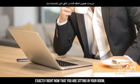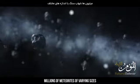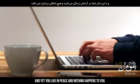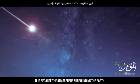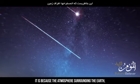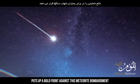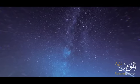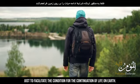Exactly right now that you're sitting in your room, millions of meteorites of varying sizes keep falling from space towards our planet. And yet, you live in peace and nothing happens to you. It is because the atmosphere surrounding the Earth, despite its transparent structure, puts up a bold front against this meteorite bombardment like a steel shield, just to facilitate the condition for the continuation of life on Earth.